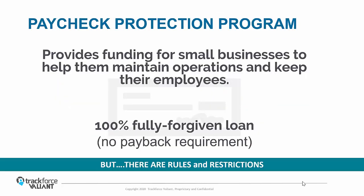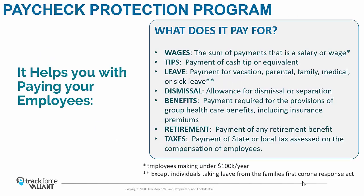So perhaps the biggest component of this act, especially for small businesses, is the Paycheck Protection Plan. It's also sometimes called the Paycheck Protection Loan, or PPP. Now, what this loan does is it provides funding for small businesses to help them maintain operations and keep their employees. Now, this loan, when used for the purposes that they outline, is a 100% fully forgiven loan. This means that when you use it for its intended purpose, you need not pay it back. So what can you use it for, and what are the rules?